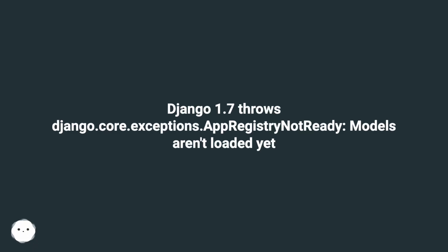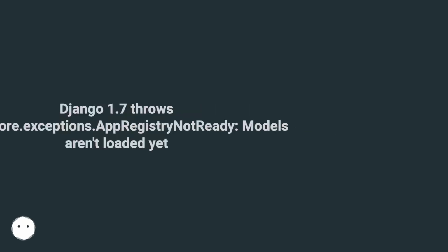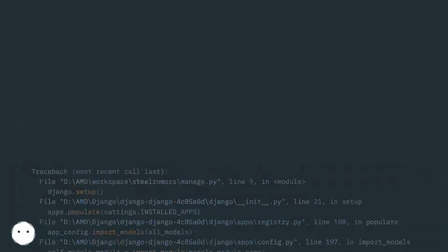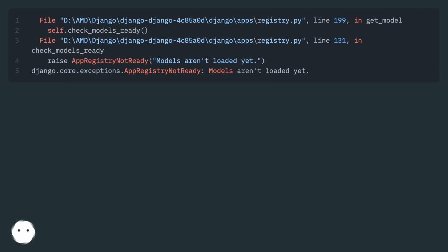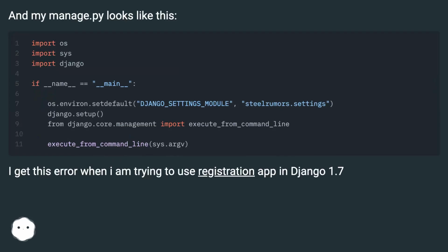Django 1.7 throws django.core.exceptions.AppRegistryNotReady: Models aren't loaded yet. This is the traceback on my Windows system. And my manage.py looks like this. I get this error when I am trying to use the registration app in Django 1.7.